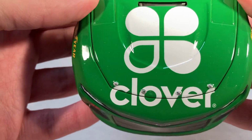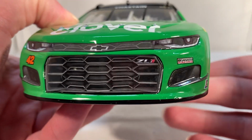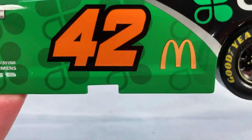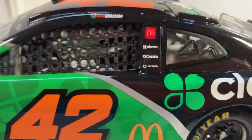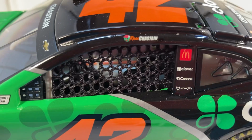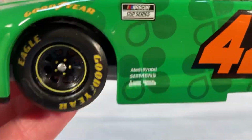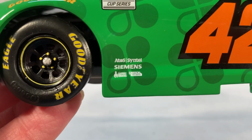On the hood, you have Clover and a Clover. Got Chevrolet Camaro ZL1, number 42, and Chip Ganassi Racing. Down the side, you got Clover. Got a McDonald's arch right there. Nothing on the C post. On the B post, you have McDonald's, Clover, Cessna, and Caregility. Got Ross Chastain's name on the name rail with the little Melon Man guy next to it. Has your regular contingencies and such up front. Down here, you have Atlas, Sintel, Siemens, Sherwin-Williams, and Lincoln Welders.